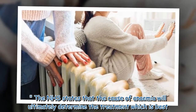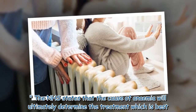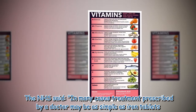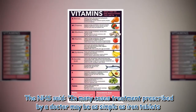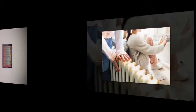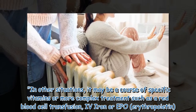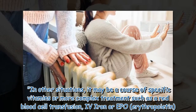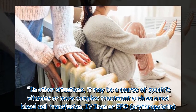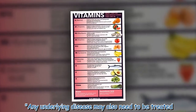The NHS states that the cause of anemia will ultimately determine the treatment which is best. The NHS said, in many cases treatment prescribed by a doctor may be as simple as iron tablets. In other situations, it may be a course of specific vitamins or more complex treatments such as a red blood cell transfusion, for iron or EPO, or erythropoietin. Any underlying disease may also need to be treated.